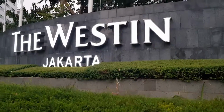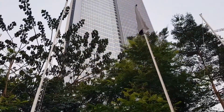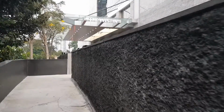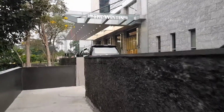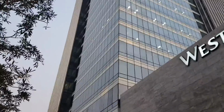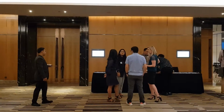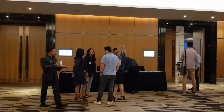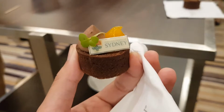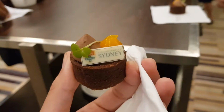Yeah, so I finally arrived at the place of the event for the alumni reception. It is in Westin Hotel. This Westin Hotel is located in the currently tallest building in Jakarta. I forgot the name of this tower. So people are coming and I think the event's starting soon. Look at this neck. It's so cute and it also has a label and it's edible.